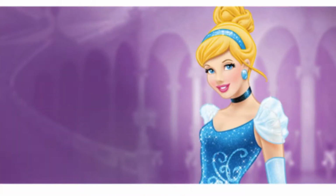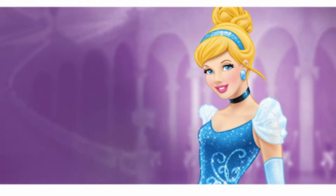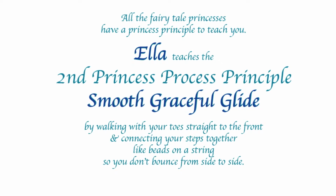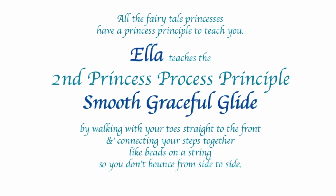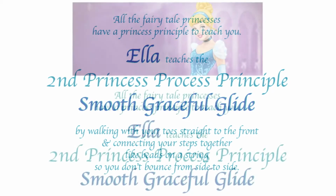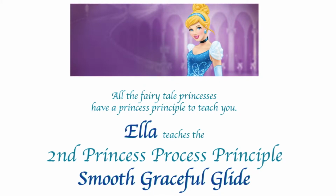And she helps you to learn that by walking with your toes straight to the front, you're developing the kind of walk that will help your knees and your hips and your feet to develop without bunions. And besides that, it makes you look wonderful. So it's good for you and looks good. She also teaches you about connecting your steps together like beads on a string so that you don't bounce side to side. So you'll hear more about that when you look at the main part of the video of The Secret Life of Princesses.